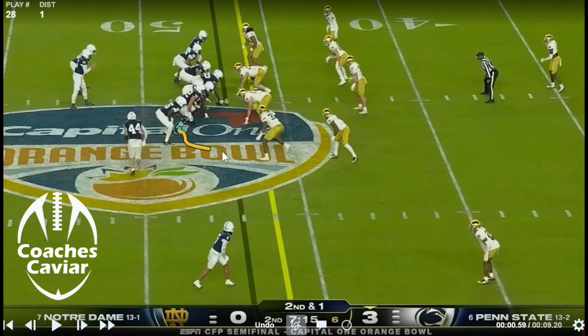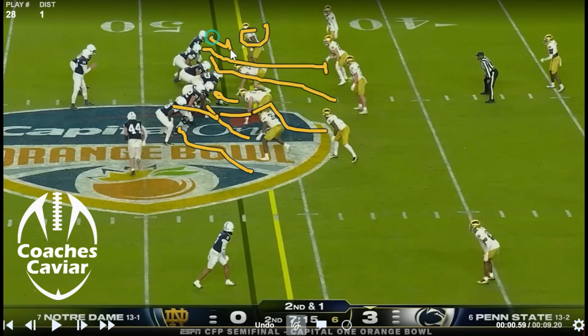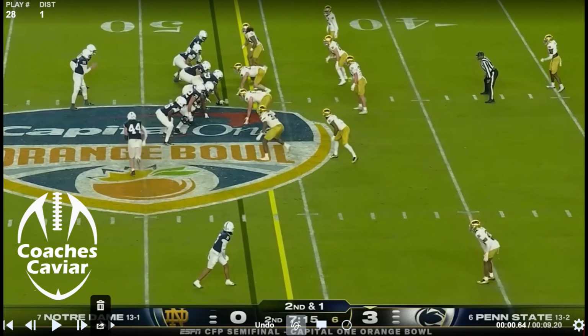Another big run, still running that wide zone, and that's what they're working here. These three are responsible for these three. They're going to work that up. He's going to try to scoop to that linebacker, leave him for that guy to try to reach as well. And again, these gaps are just moving.